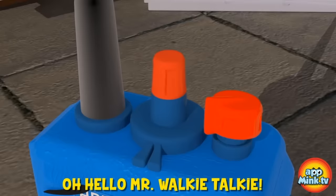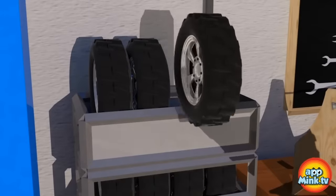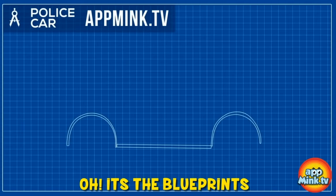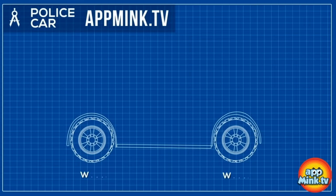Oh, hello, Mr. Walkie Talkie. What have you got for us today? Oh, some wheels? What are these for? Oh, it's the blueprints for a police car! And the wheels are the first step.